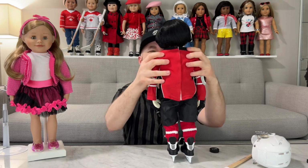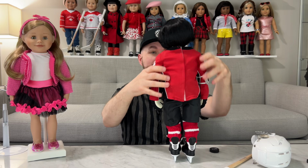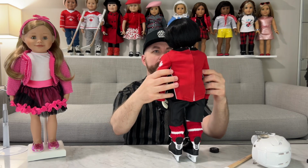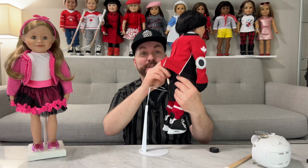I love it. I just have to make sure the shoulders don't go up a little too high. Maybe that's just how hockey uniforms look. I was about to say costume. I'm so athletic. I'm so pro athletic.